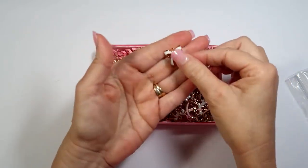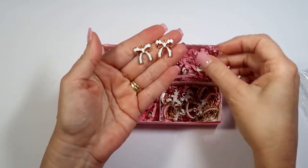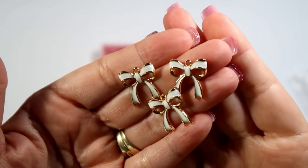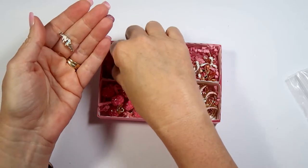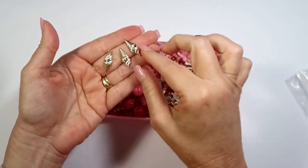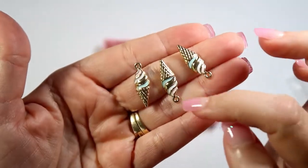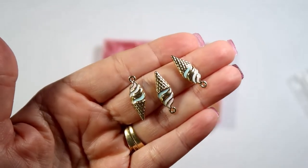And then I have some little bows right here, and these are in white. So I'll put those up where you can see them. Really pretty. And then I have some little ice cream cones. I think all of them come in different colors, so if these weren't good colors, they have different colors in there. And this one has blue and pink and white in it. I'm not sure if that's really picking up too well.